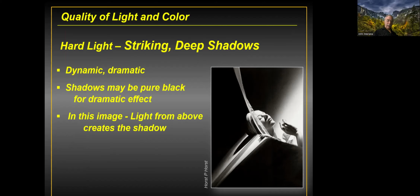In this image, the light from the above creates the shadow of the head down the back. So you have that leading line of the highlights coming up from the lower left of the image. That's why I first started to study this image, because so many aspects of composition are very strong.